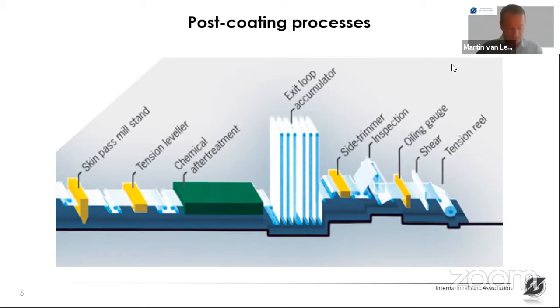Then the tension leveler, located immediately after the skin pass mill, provides superior flatness while maintaining precise control of elongation. The presence of intermediate bridle rolls between the temper mill and leveler permits control of elongation independent of the temper mill load. Extensions of up to 1.5% are attainable with the leveler.